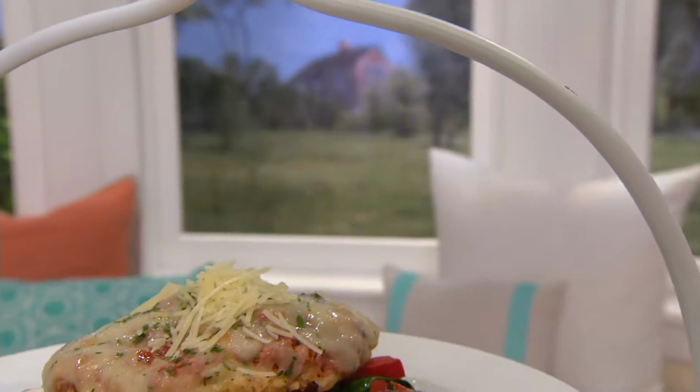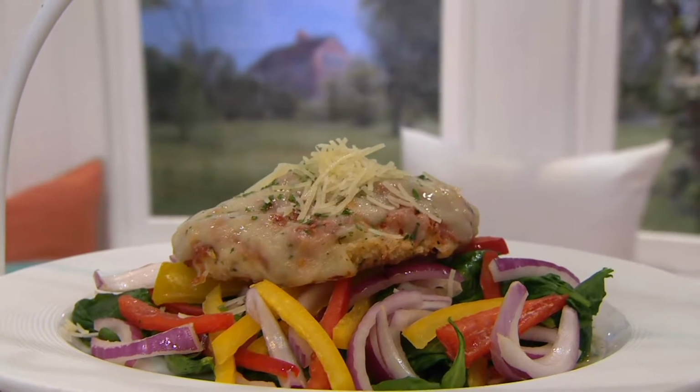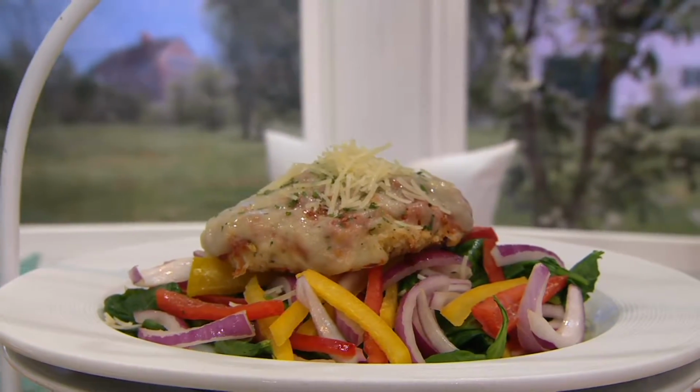And even if you're not having friends or family over, you just make an extra one. Put that in your refrigerator. You got these great little poppers that you can have the next day that'll keep you frisky. It's giving you the protein you need. It's lots of fun and tons of flavor.